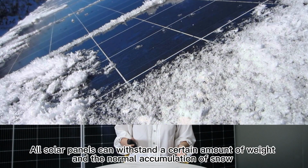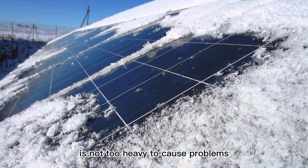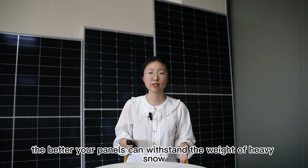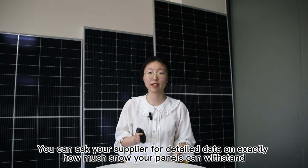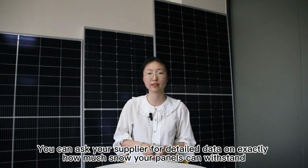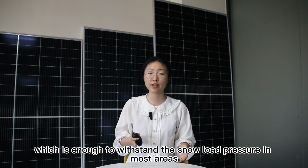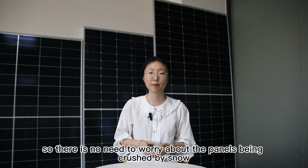The third point, will the PV panels be crushed by the snow? Generally not. All solar panels can withstand a certain amount of weight, and the normal accumulation of snow is not too heavy to cause problems. Solar panels are pressure tested before they leave the factory to assess durability and quality levels. The higher the pressure level, the better your panels can withstand the weight of heavy snow. You can ask your supplier for detailed data on exactly how much snow your panels can withstand. Our Maysun products can withstand up to 5,400 Pa, which is enough to withstand the snow load pressure in most areas. So there is no need to worry about the panels being crushed by snow.